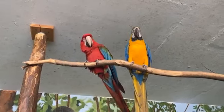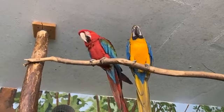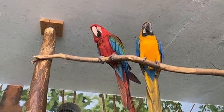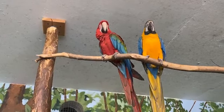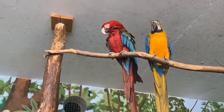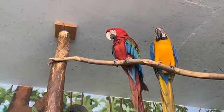Green-winged macaws are actually the second largest macaw species after the hyacinth macaw. And we also have hyacinth macaws here at Stone Zoo. If you've ever visited the ones in Windows to the Wild that are all blue, that is actually going to be the largest macaw species.